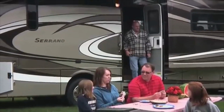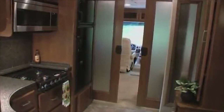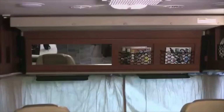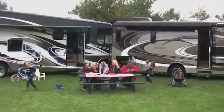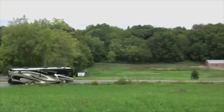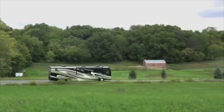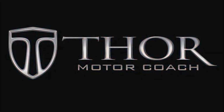Thor Motor Coach didn't become North America's #1 selling motorhome brand overnight. In fact, it's a culmination of designers, technicians, craftsmen, and fellow RVers who have defined and imagined the best RVing experience possible. As you consider the purchase of your next motorhome, know that we are committed to you every step of the way. Thor Motor Coach.